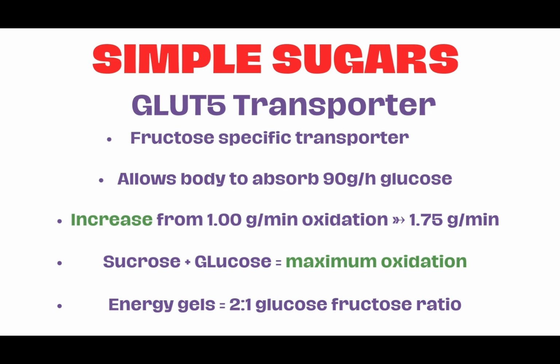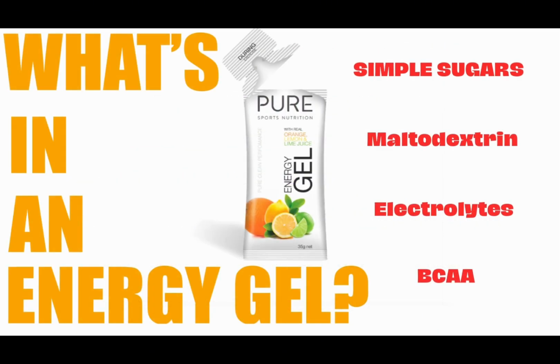The study went on to conclude that when glucose and fructose are consumed together, the total carbohydrate oxidation rates increase from 1 gram a minute with glucose alone to 1.75 grams a minute. Furthermore, by diversifying the carbohydrate transport pathway, it reduces gastrointestinal stress. Because of this, energy gels have utilized the combination of both glucose and fructose.